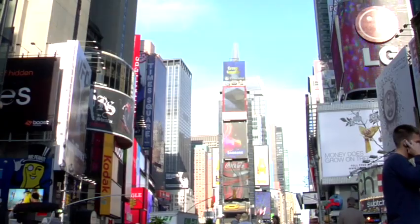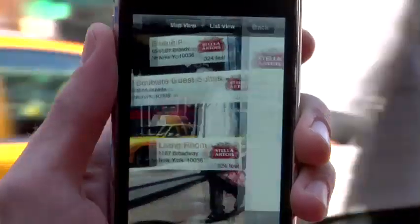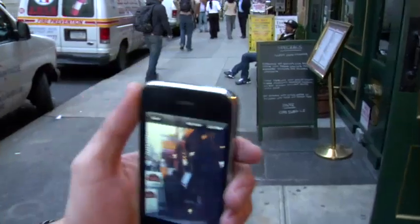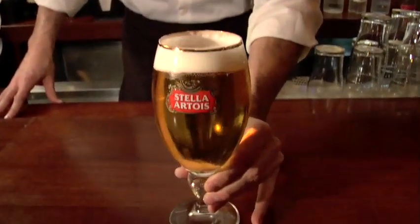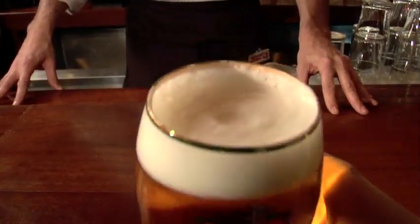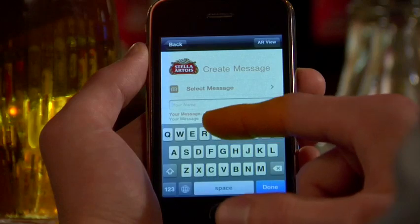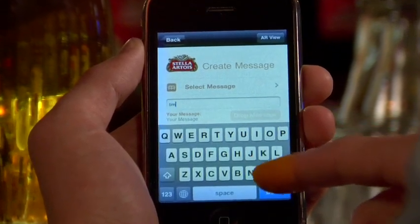How about a bar with the best service and most relaxing atmosphere? This bar looks great. There's all sorts of good reviews, and it's easy to find, just 3 blocks away. You can even drop a message into the bar yourself. Add your name, select a message, and it will show up for others to see.